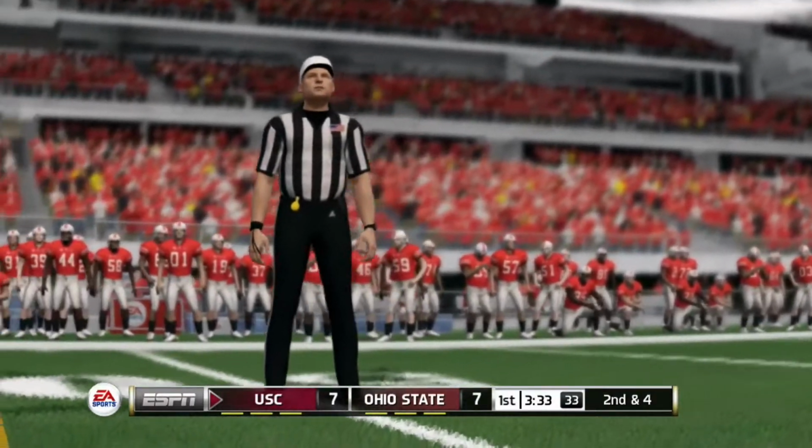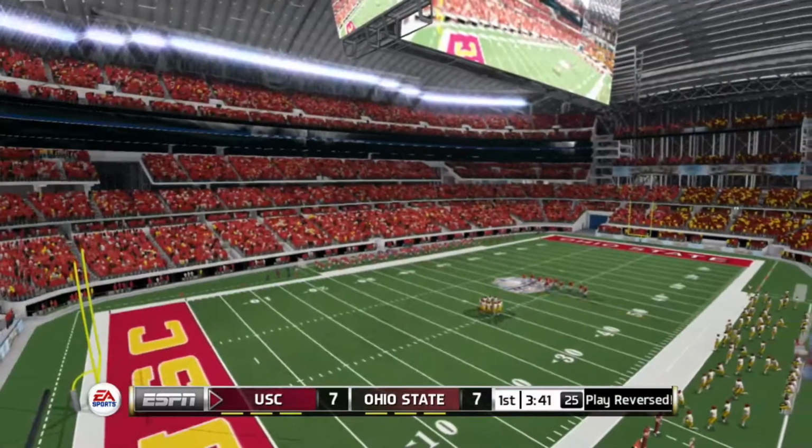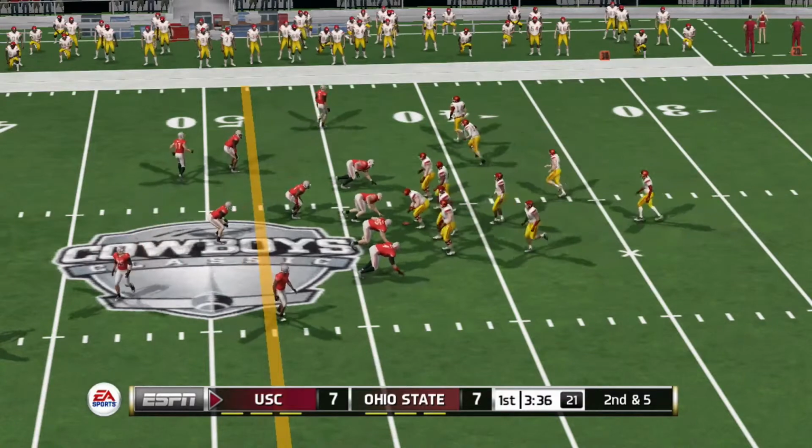After review of the play, the ruling on the field is reversed. And so they will take away. It was not a fumble. Carter Cook down by contact before the ball came free. So they actually make it 2nd and 5 instead of 2nd and 4.